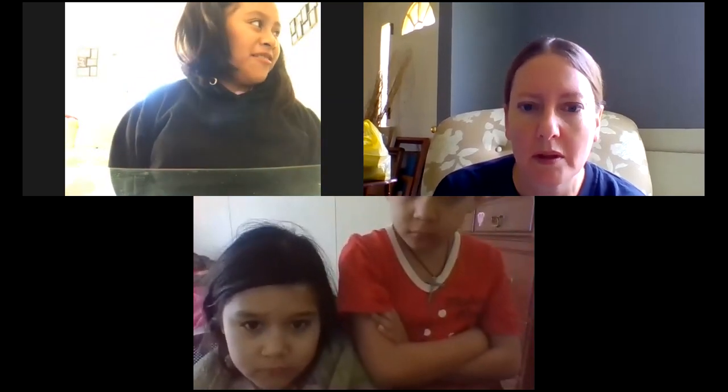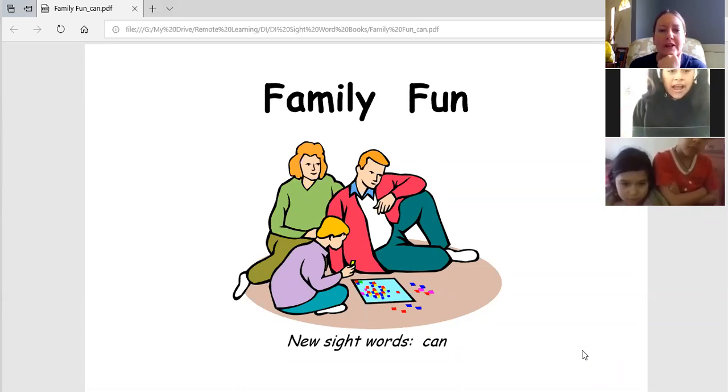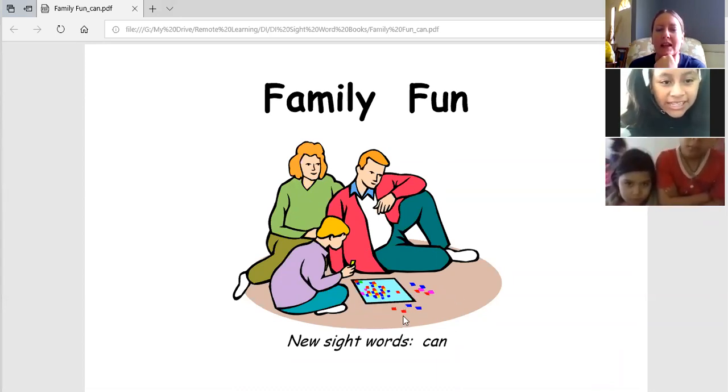So, hold on a minute. Try that again. Where did it go? Family Fun. There it is. Can everybody see the book? Yes. All right, good. What do you think the family is doing on the floor? What are they doing? Are they playing a game? Yes. Who do you think this is?